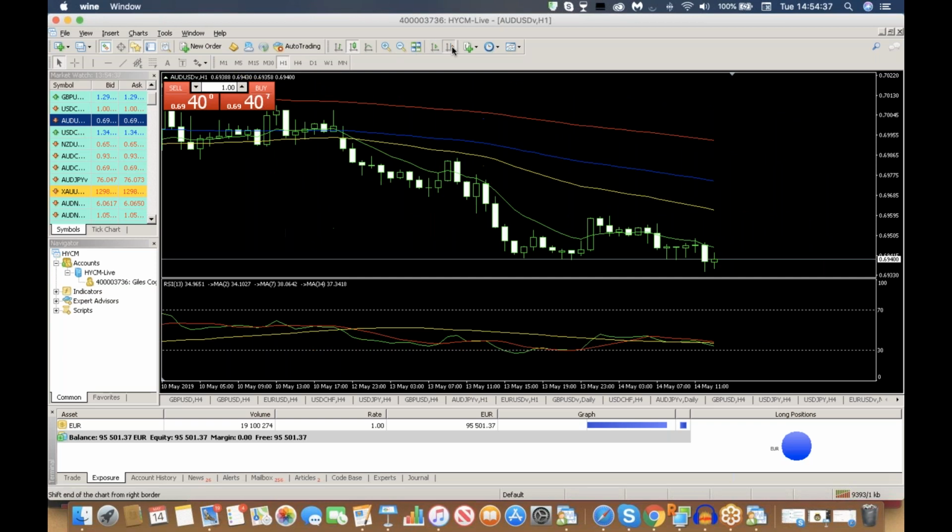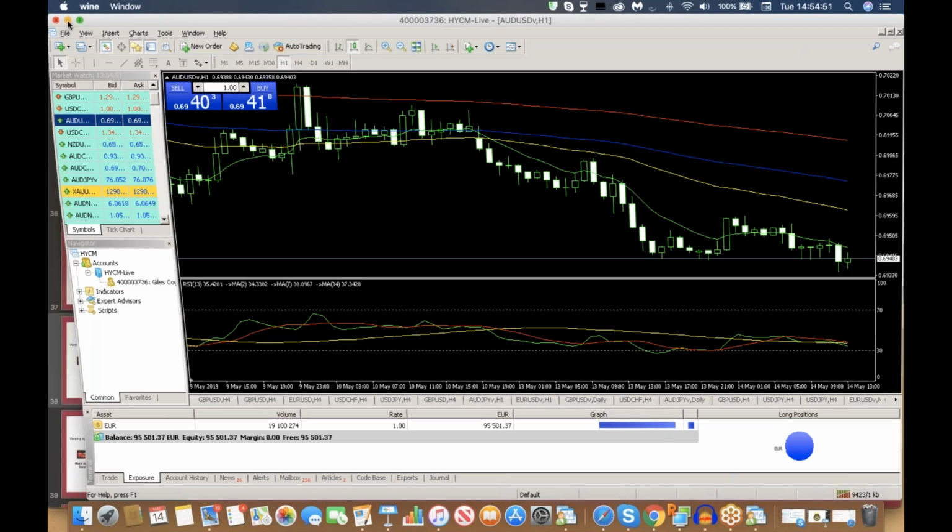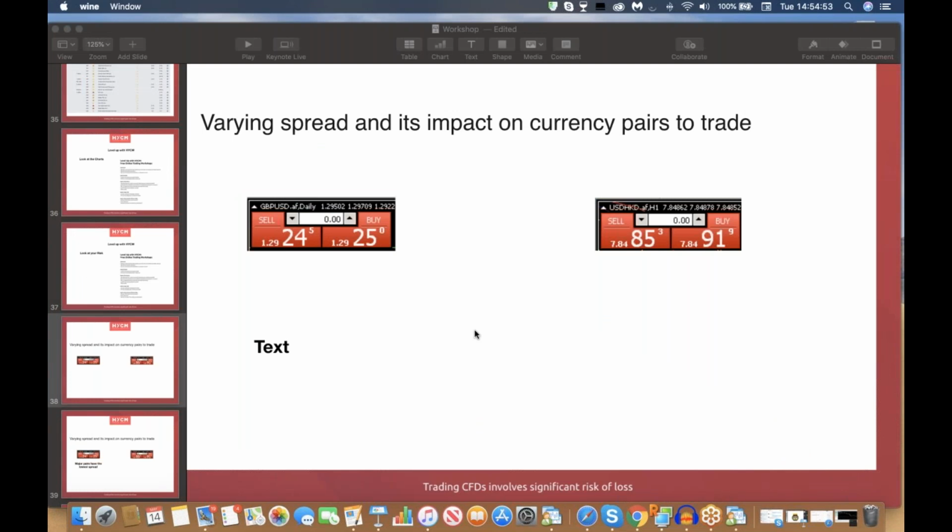So you can see, okay, Australian New Zealand dollar pair's got 4 or 5 points to trade. Australian US dollar has got only 1 point to trade. So you can see that, on a short scalp, for instance, you've got to think carefully which pair to trade, haven't you? Because if the spread is 5-6 points, you've got to pay 5-6 points just to get to the market. So you've got to make 5-6 points profit before you're actually making real profit on your account.